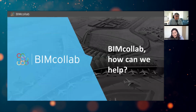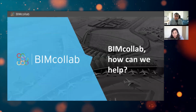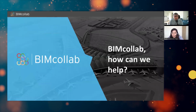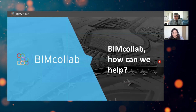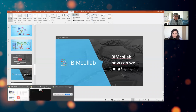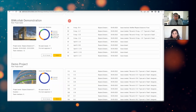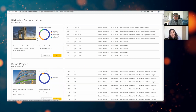So this is how BIMcollab participates in the openBIM workflow, and this is how BIMcollab can help you get to this easier way of working. So maybe I can do a quick demonstration here just to run you through some of our ecosystem. So the first thing is here in the web browser. This is our BIMcollab cloud. This is where you host your users and host your projects.